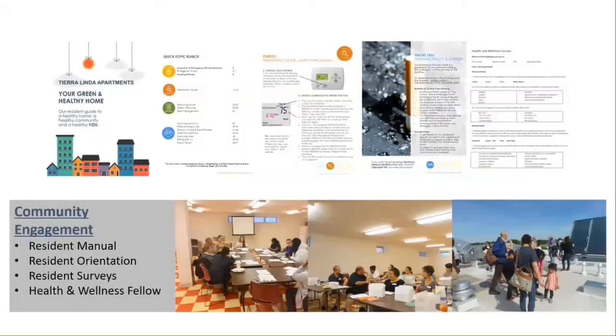We also, at that time, did a survey with them so that we understood some of their concerns, some of their understanding of green construction, so that we had a baseline of information. And then there was always the opportunity to follow up with LUCHA's Health and Wellness Fellow on any additional information or questions that they had about the buildings.